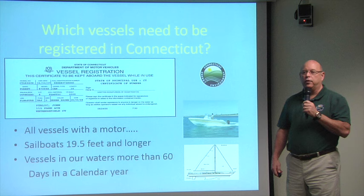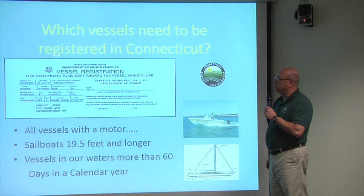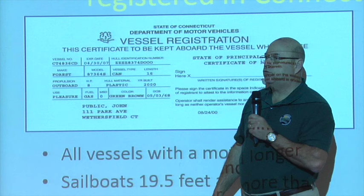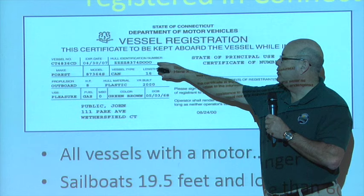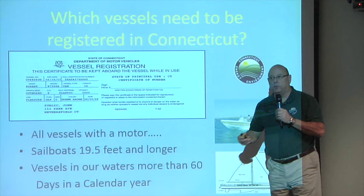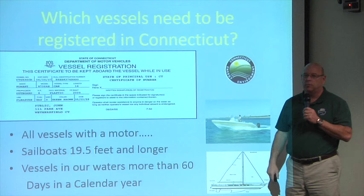So starting off, this is what our registration would look like here in Connecticut. As you can see on this registration way up in this corner, we have a vessel number that gets assigned to the boat by the Department of Motor Vehicles, where you register your boat here in Connecticut. And also there's a hull identification number on the registration as well. That's an important number. That should be matching up with the hull identification number on your boat, which is similar to a serial number, if you will. When they build a boat, they assign a hull identification number to that vessel, and that should be corresponding to the one that's on the registration.